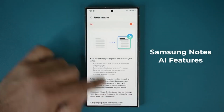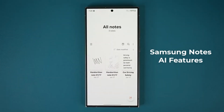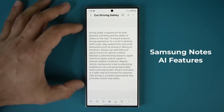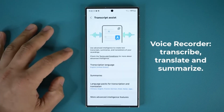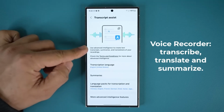Switching to Samsung Notes, enable advanced intelligence, and you can auto-format, summarize, correct spellings, and even translate paragraphs effortlessly. In the voice recorder app, Advanced Intelligence offers transcript assistance. It can transcribe, summarize, and translate your voice recordings, making it a powerful tool for managing audio content.